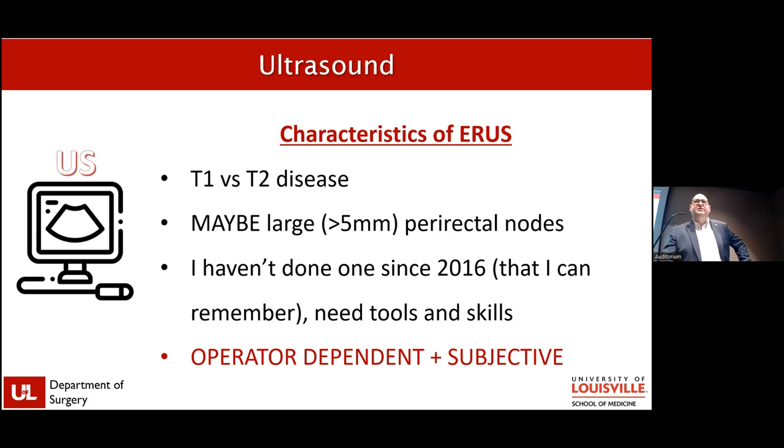I haven't done one of these since 2016 that I can remember. Part of that is limitations of my own technical abilities, and part of that is limitations of the tools needed. And part of that is also repetition. When you're doing this very infrequently, you just don't have the skills anymore to interpret what you're seeing and understanding. And there's other concepts behind that as well, because MRI has replaced this almost exclusively.